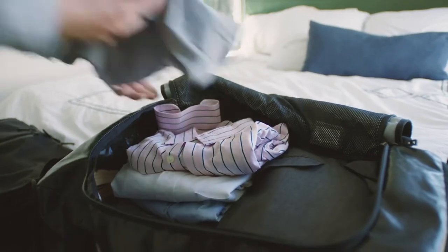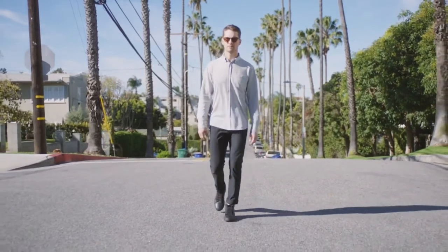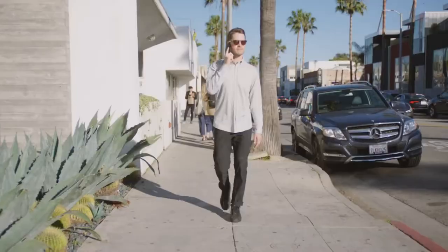Its tailored cut means you're ready for any occasion, and its versatility means it replaces three or more shirts in your bag. The Limitless Merino Wool Shirt, the ultimate shirt for a modern, active life.